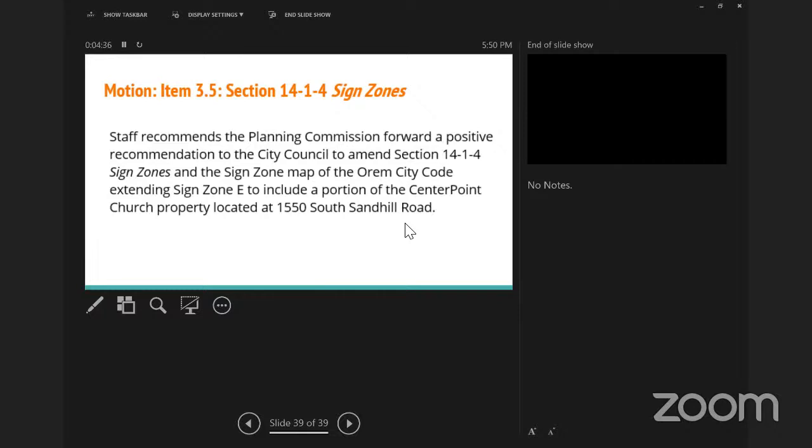Yeah, all we're doing is changing the sign zone. We can't tell them where exactly to build the sign or how high or any of that. We're just saying how far south the zone can go. All we can tell is what the zone is, I think. Is that correct? Correct.